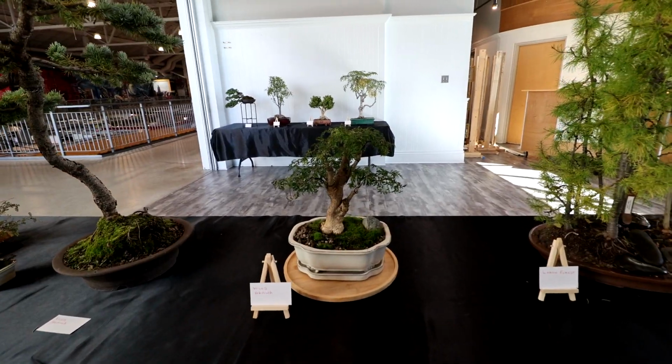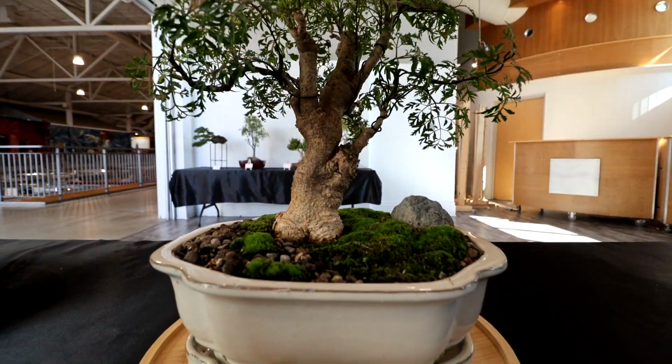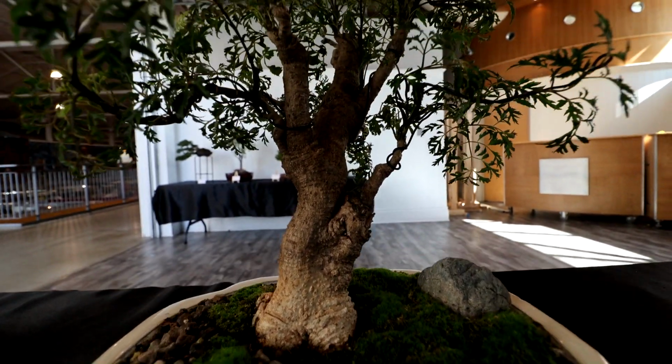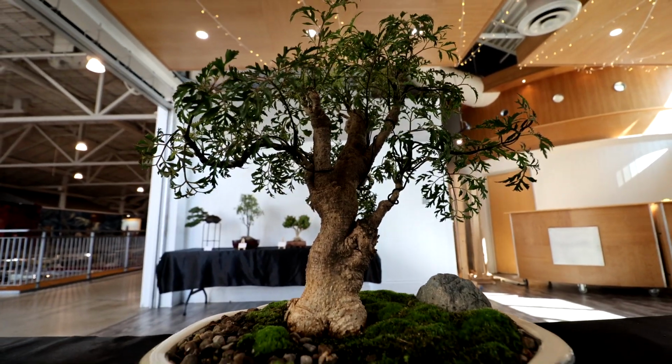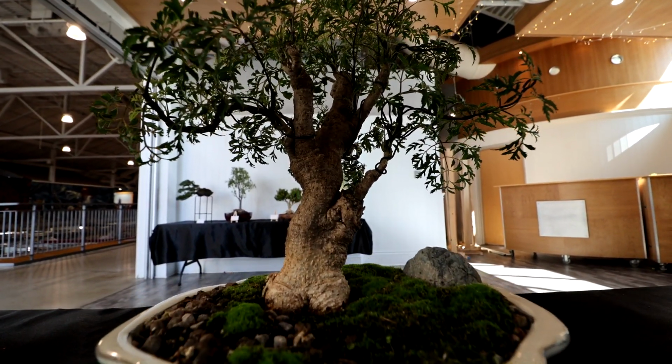Here's a Ming aralia. Very, very nice form to the tree. Yeah, it looks like a big old tree. Yeah, I like that one. That's really well done.